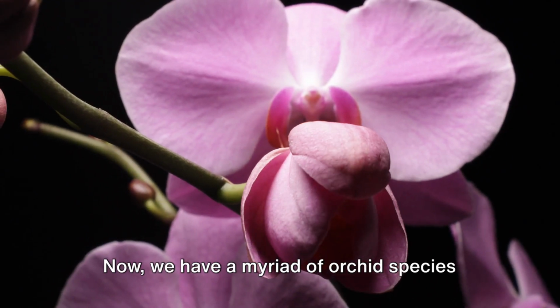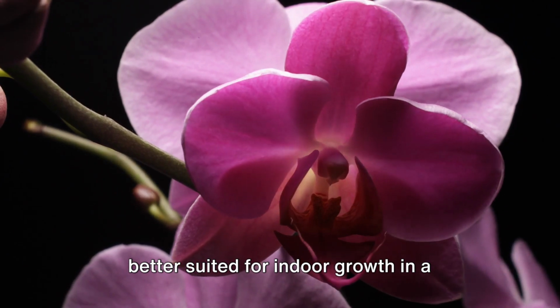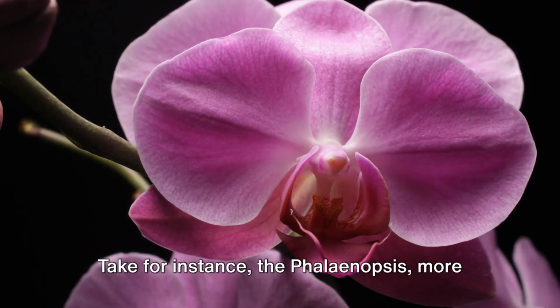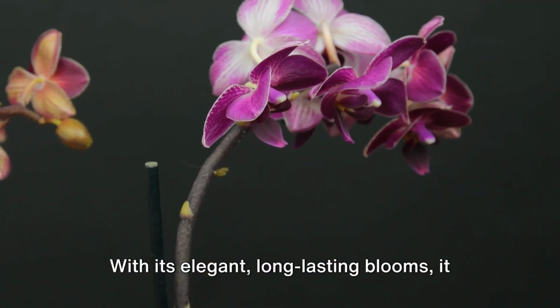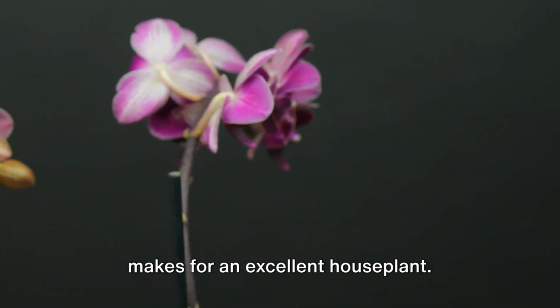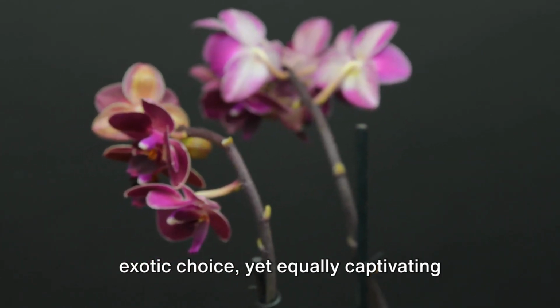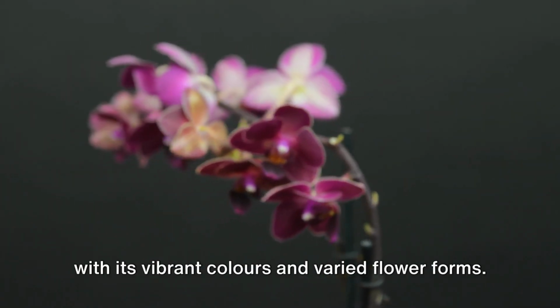Now, we have a myriad of orchid species out there, but there are certain types better suited for indoor growth in a temperate zone apartment. Take, for instance, the Phalaenopsis, more charmingly known as the moth orchid. With its elegant, long-lasting blooms, it makes for an excellent houseplant. Then there's the Dendrobium, a more exotic choice, yet equally captivating with its vibrant colors and varied flower forms.